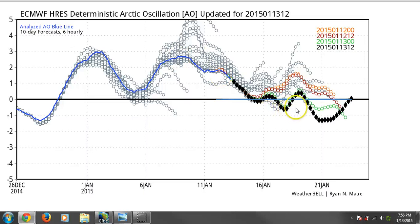If you're familiar with these indices, you'll know these look good. The Arctic Oscillation, our friend the AO, going negative here. Watch here as we get closer to the end of the month, around the 21st to the 23rd time frame. The Arctic Oscillation gets strongly negative here, and basically that's Arctic air from Canada on the move, available to be pumped in down to here.